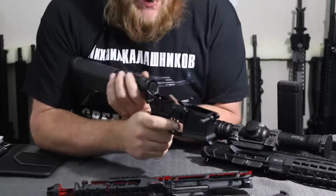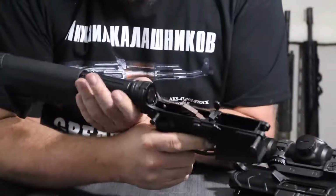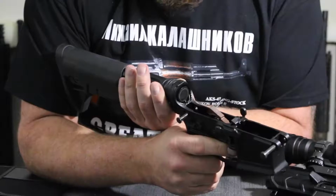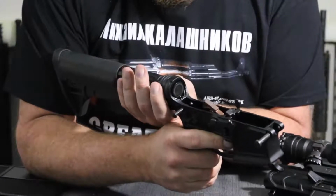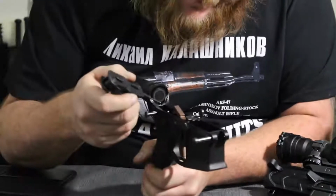First off, as we spoke about, the receiver extension is very unique. If you notice, this is not staked. This is a ratchet system that allows this to be put on just as secure as staking, but still enables you to take it off with ease. So it won't come off. It's a ratchet system. The most important thing that I want to show you is in here.